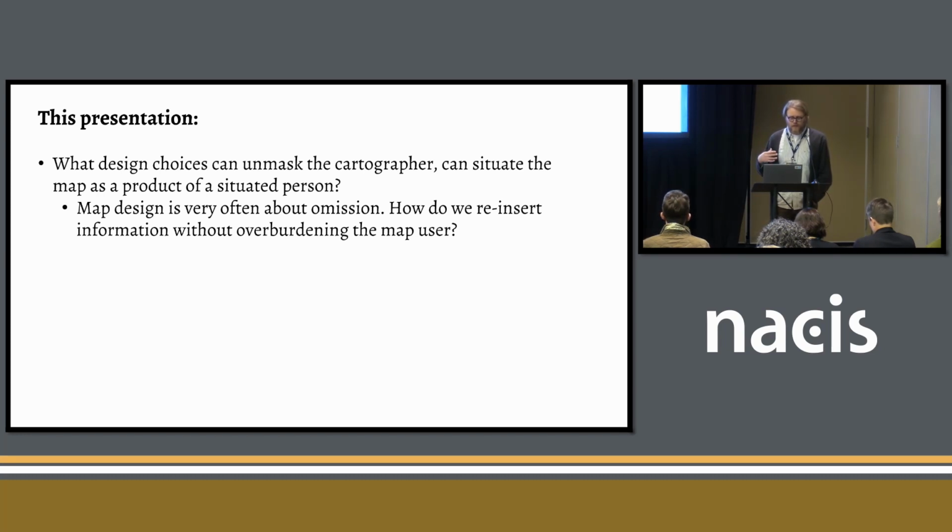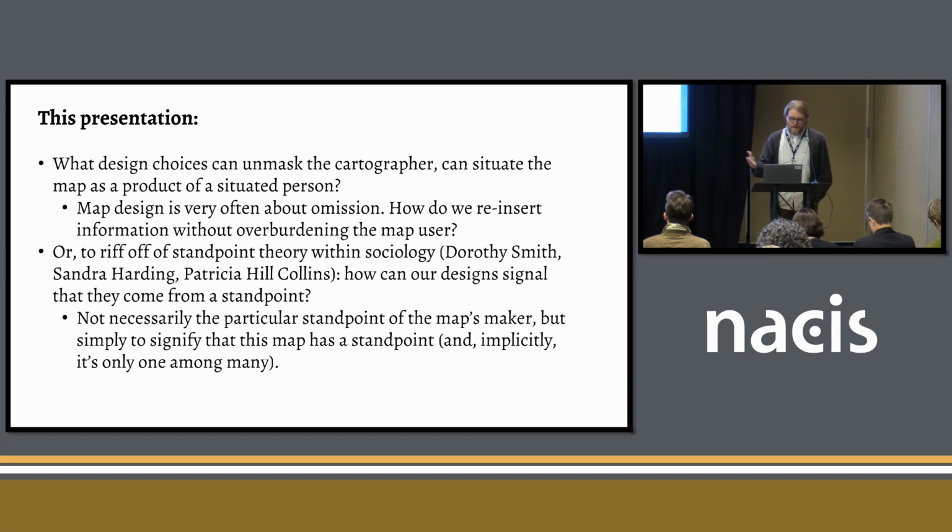At the same time, being aware that map design is often, as we all know, about omission. It's about not including things. And so how do we reinsert information or imply something without overburdening the map user? Generally, I assume a map user or audience isn't concerned about who made the map. They're just wanting to know about the geography of the map. Or to riff, my PhD was in sociology, and then I went to GIS later in life.